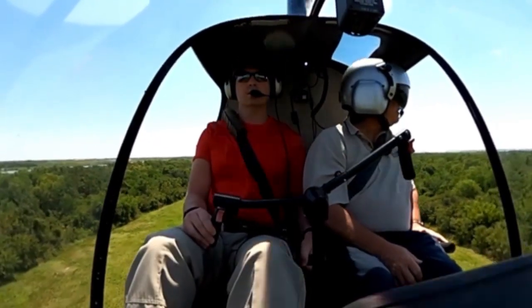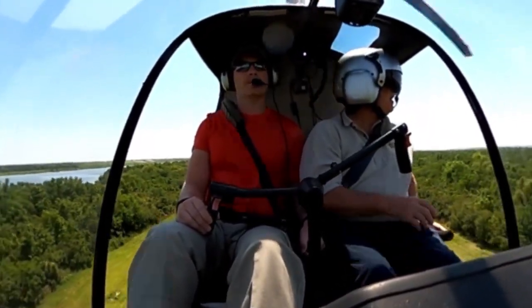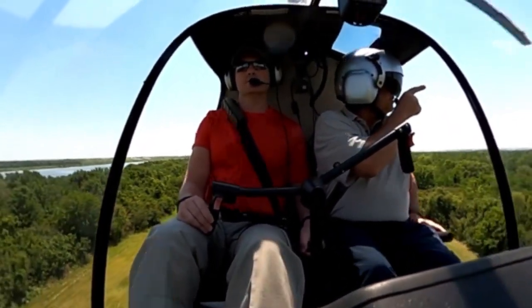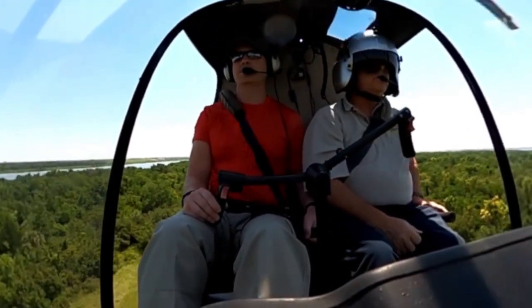Oh, it looks like a vent. Yeah. Yeah, it is a pipeline. And it's probably a vent for a pipeline. That might be, since that's a sewer system, a vent stop for the methane gas coming off of it. Oh, wow.